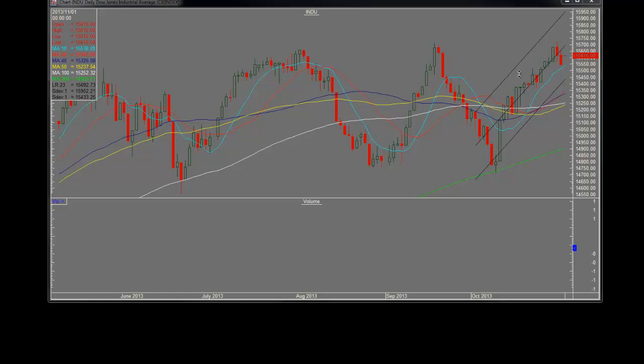Here we are, MMTs. Today's date, 11/3/2013. And what do we have right here? We have that Dow Jones. Look at that. We were trying to make another high.